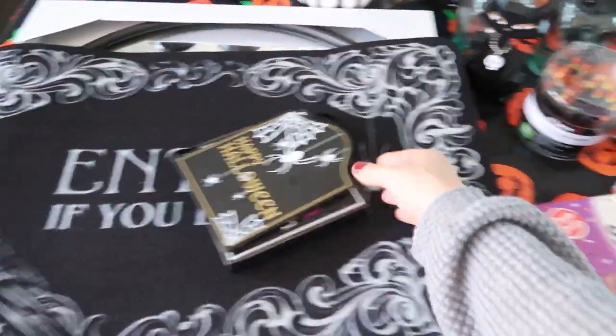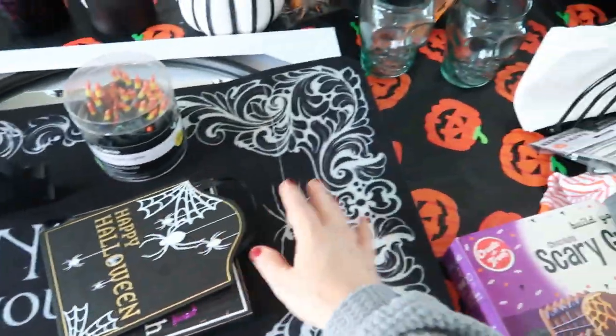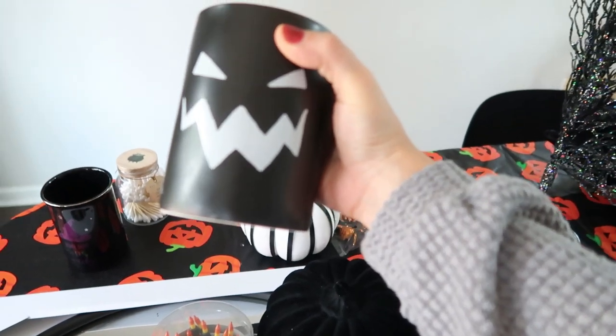So I got a bunch of stuff from At Home. If you guys have one near you, I definitely recommend going, because they have a ton of really cool stuff for very cheap. And then moving on to here, this is the stuff I got from Home Goods.